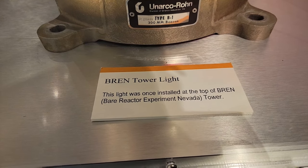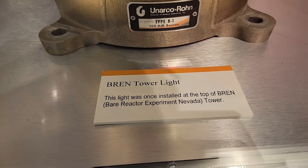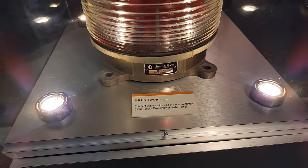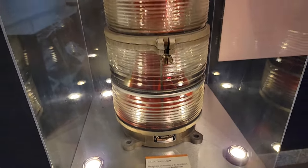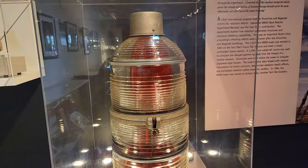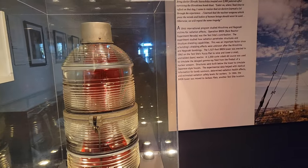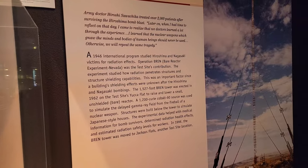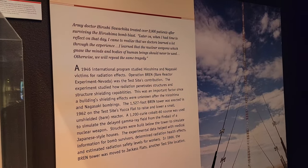The BREN Tower light. This light was once installed at the top of BREN, Bare Reactor Experimental Nevada Tower. It's easy to look a few miles north of the Sheep Mountain Range toward the Nevada test site. That's crazy. Between 1950 and 1960, the city's population grew by 161%. Want to read on that? And there's the tower. Many people were drawn by the explosion.